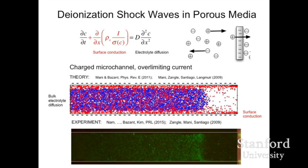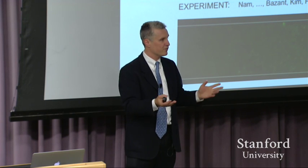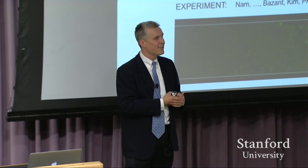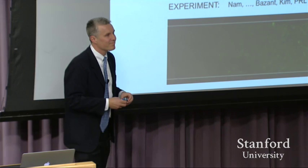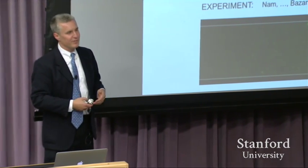So basically, mathematically, this equation is analogous to the equations of gas dynamics, shallow water waves, rivers, glaciers, traffic flow, which all lead to these propagating shock waves. So that's the reason for it here. But this is kind of an electrochemical shock wave.